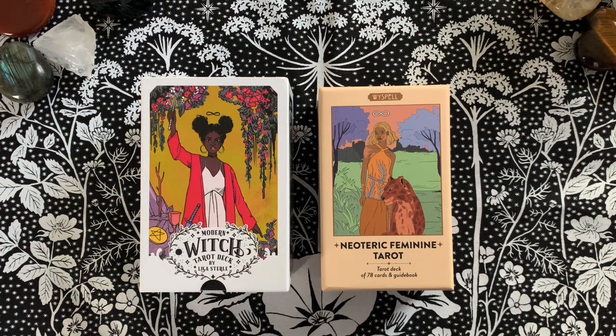I think that this is a good idea. Actually, I was like, oh yeah, I have both of those decks, and that's perfect because people might be trying to decide between the two, and they are similar. So let's talk about some of the differences.